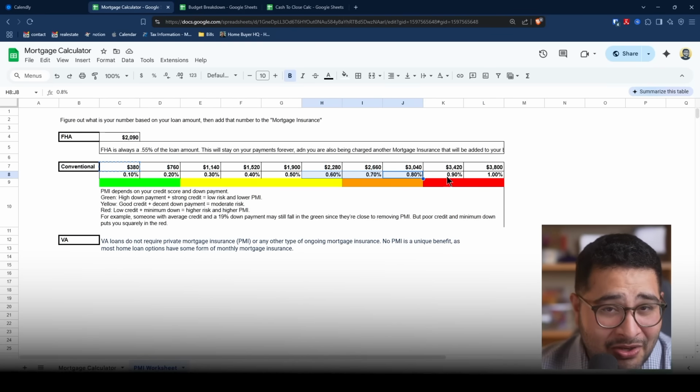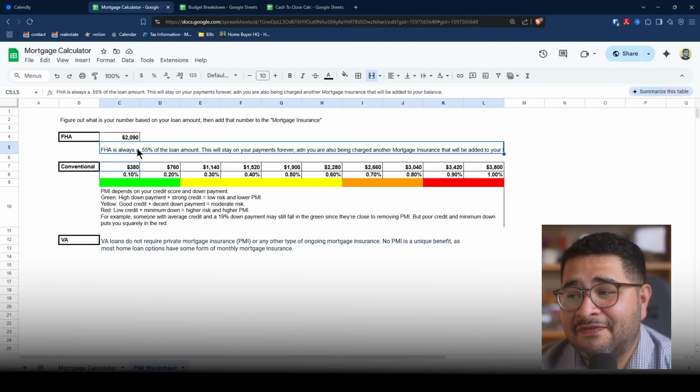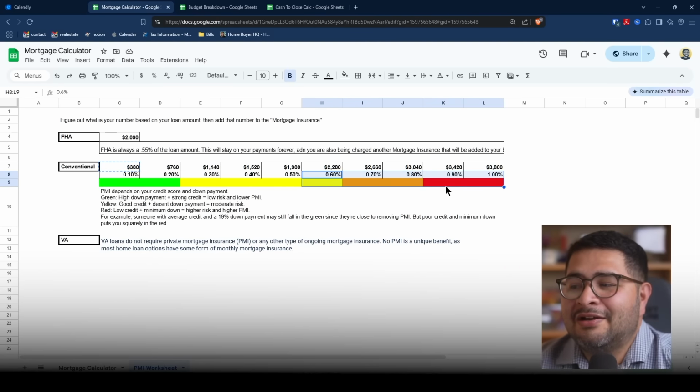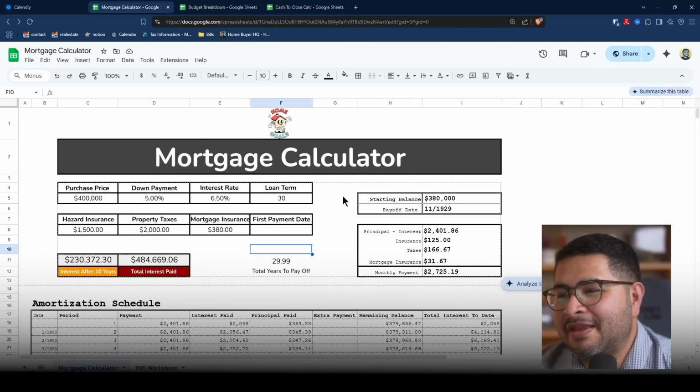And if you're below, like in the 600s, and you're going conventional, it's going to be here. And as you can tell, FHA is 0.55, right? So at this point, if your PMI is 0.6 or above, you should really consider, why am I going conventional? If you are paying a much higher interest rate, because conventional usually is a higher rate, and you're paying your PMI higher than FHA, it doesn't really make sense at that point.